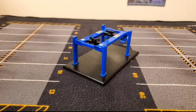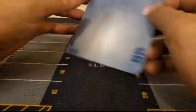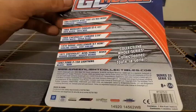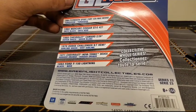So we'll get the Challenger into the parking garage. Real quick, let's take a look at the card from the Challenger. It is a Greenlight Muscle Series, Series 23. Some other stuff from this series. There is a 64 Plymouth Sport Fury 426 Max Wedge. That's a mouthful, but I kind of want that. That's cool.